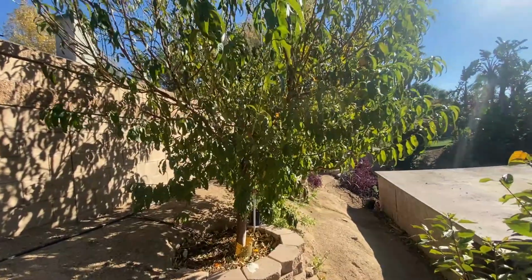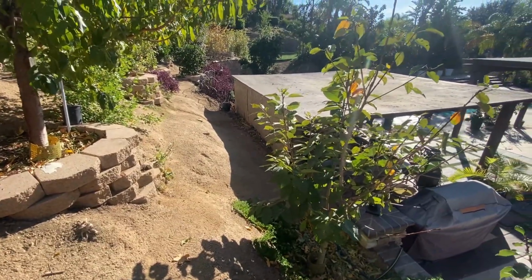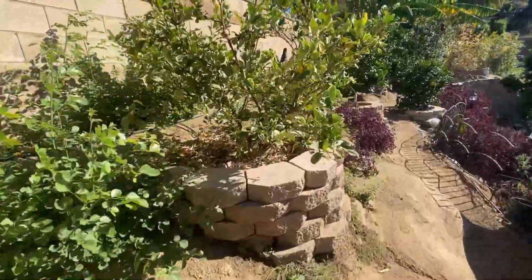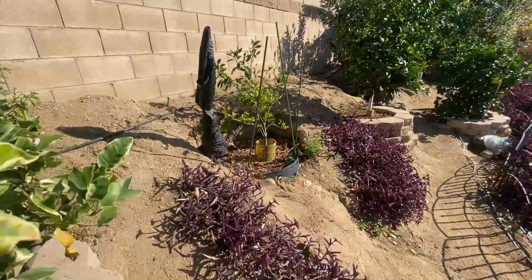My workhorse, which is the Desert Delight nectarine. And we've got a 4-in-1 cherry tree: Bing, Rainier, and a couple of others. Variegated lemon. And right now we're in the citrus zone.